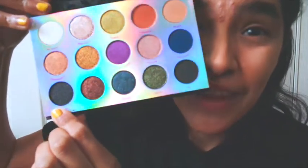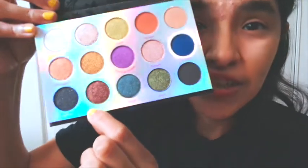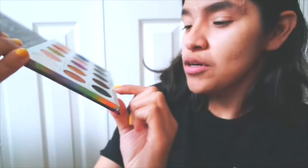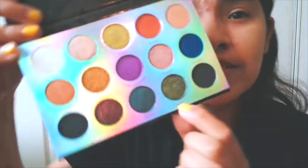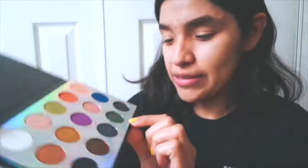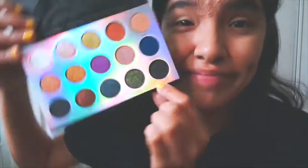Okay, the last row is more of a darker side. So we got Revenge, which is this black shimmer. We have Sing, which is like another brown shimmer. We have Jetsam, which is like a navy shimmer, like blue-green. Oh no, it's like a dark blue. We have Facil, which is a green shimmer. And last but not least, we have a matte black, 101.